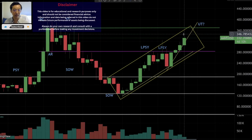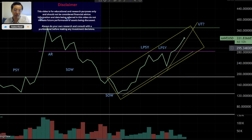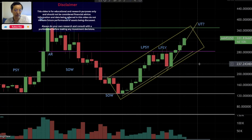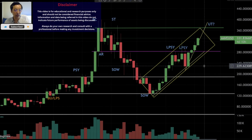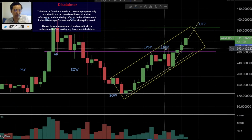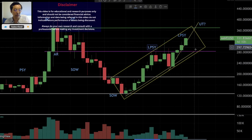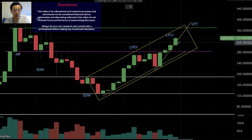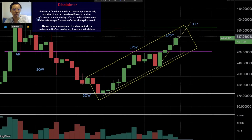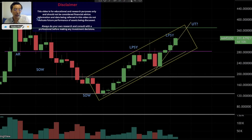But currently it's still within this range, and yeah, it's positive, but with a caveat that the volume doesn't seem to be following. And if this is really not the upthrust, maybe this is another last point of supply, then what would naturally happen is for the price to come down to retest the purple line at around 285. But on the upside, if it continues, that will be around 370. So that's the macro view.